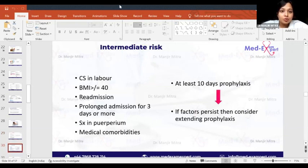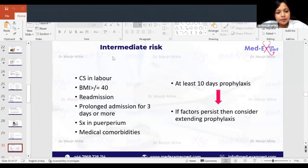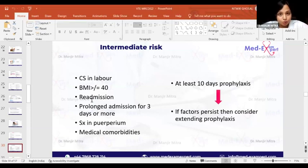Now moving on to intermediate risk. Suppose a patient has a cesarean section in labor. In labor, we mean in active labor, all right? Suppose the patient has a BMI of 40 or above. The patient is getting readmission, or is having prolonged admission. Readmission means that the patient had delivered, had gone home, and has now come back. Prolonged admission is that she has delivered and is admitted for more than 3 days, because normally under NHS, they don't tend to keep patients for so long. We have different practice across the globe, but whenever any delivered patient is staying for more than 3 days with NHS, that will be considered prolonged admission.